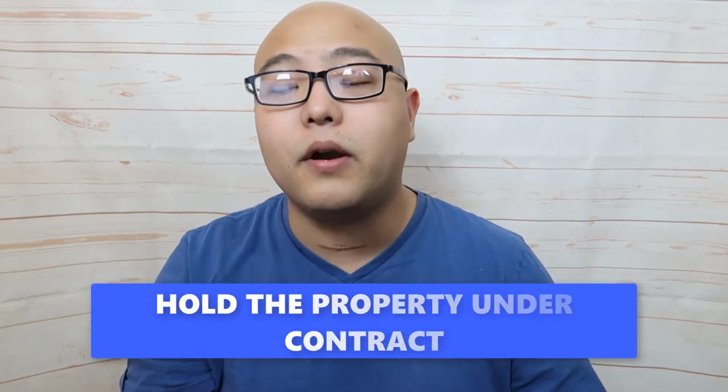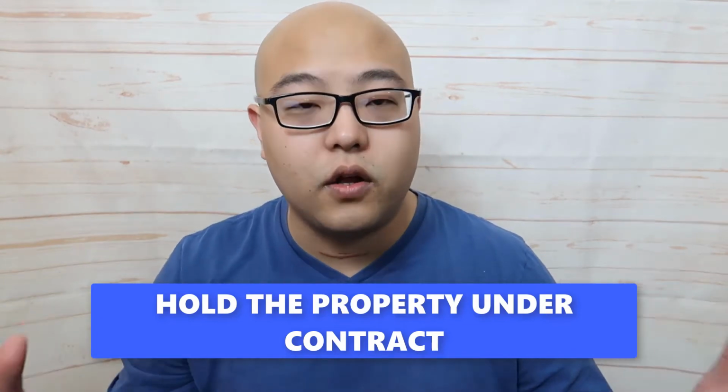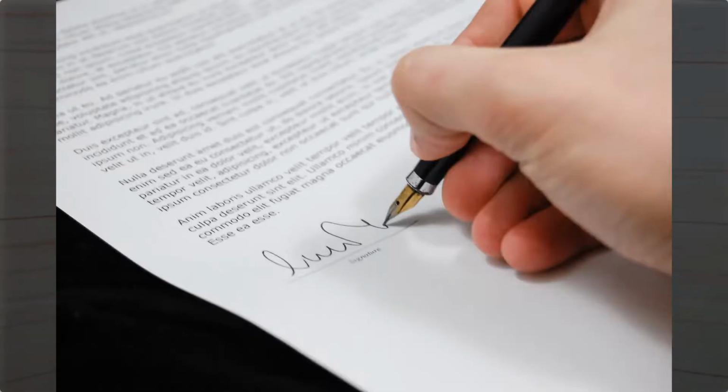Covert secret number two is very similar to the option agreement, but instead of having a separate agreement saying, hey, I have permission to purchase it in the future, you just hold the property under contract for longer, right? You extend the closing date and just say, hey, my money's tied up in some other land, is it okay if I purchase it in the next couple months? And you just set it up in your contract to state that you'll purchase it in the next couple months.